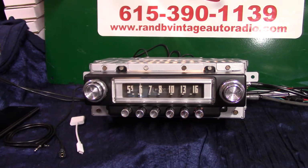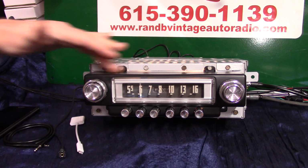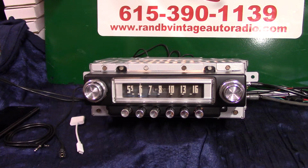Got an original Ford F1, 48-49. They put some of these in the 50s. This one has been custom built. That's why we have the black face on it. He wanted a satin black. And we've done a basic Aurora Design conversion. It has AM and FM stereo, 4 channels out, 45 watts a channel, and auxiliary in.